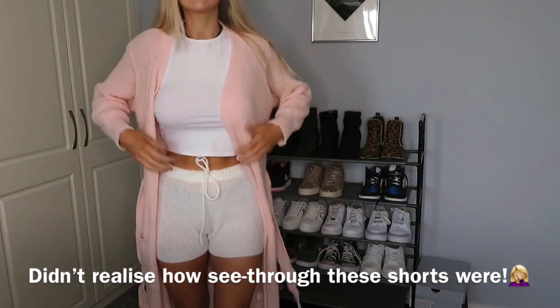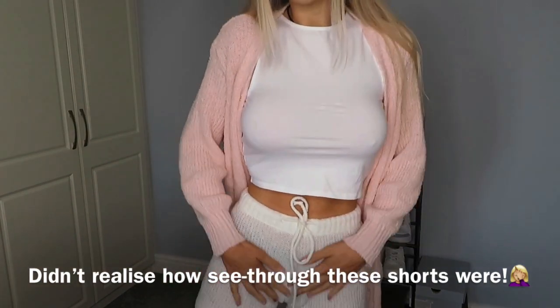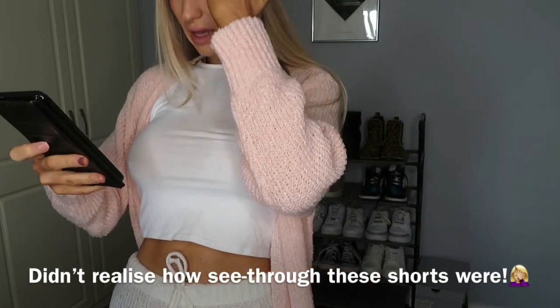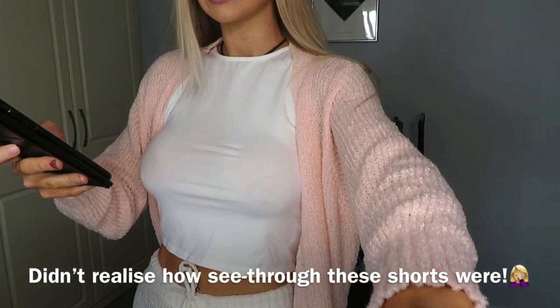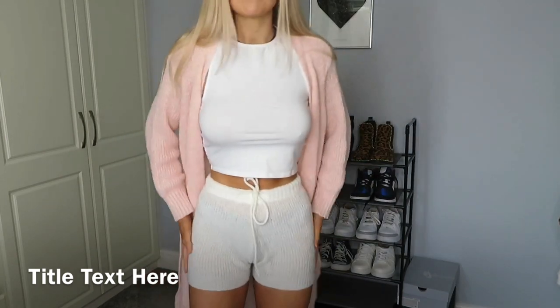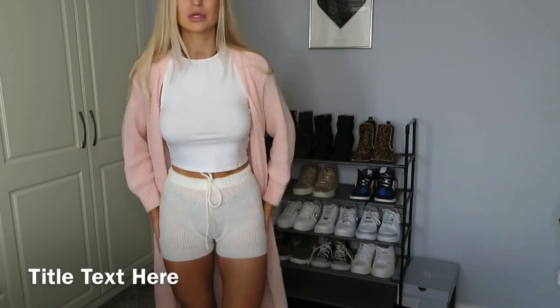But yeah. So anyway, this top is just a top I already had. But these are the knit shorts that everyone is wearing at the moment. So these are the cream cozy knitted shorts, and I got them in a size 8, and they were £25. Right, okay. So these are the shorts. I'm not a huge fan of the shorts, only because of the fit. It's because of my body. Like I said, I would keep them, wear them in the house 100%, but I wouldn't go out in them.